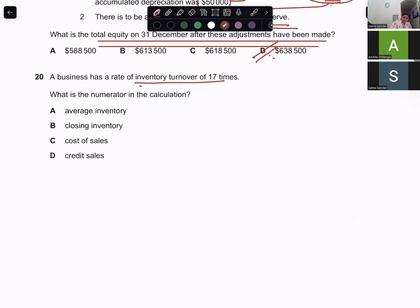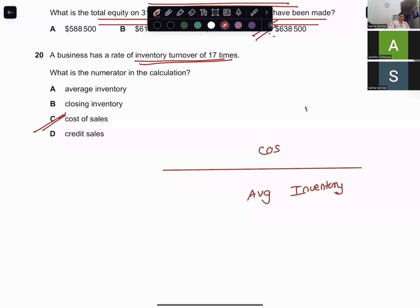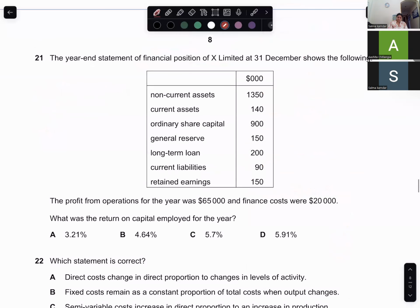The rate of inventory turnover is 17 times. What is the numerator? Average inventory upon cost of sales into 100? Cost of sales upon average inventory. You don't know the formula also? I got confused. The numerator is the upper one, the denominator is the lower one. Okay, so the option is C. Go to the next one.